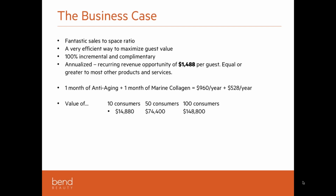So a little bit of numbers here, and really I'm going to leave most of this to Alexander's to support you. But just to give you an idea of building a solid business when it comes to selling this product as incremental sales to your offering, just by getting 10 of your customers to use the anti-aging and the marine collagen monthly, that's just under $15,000 in retail revenue, which is really great.